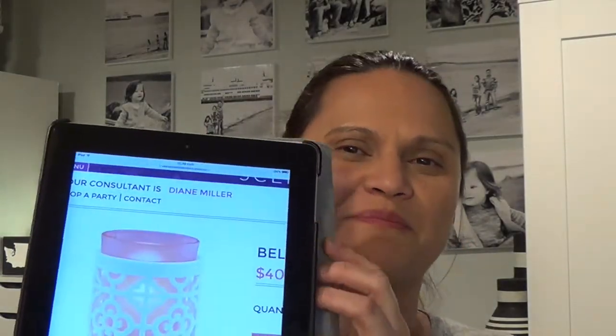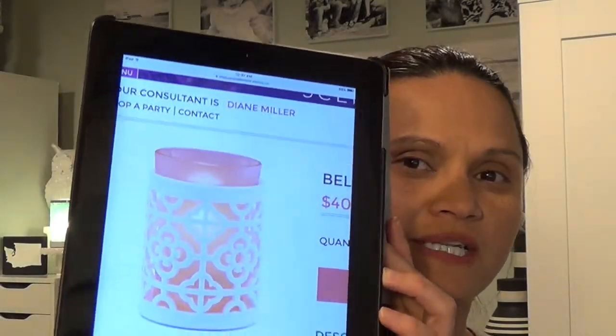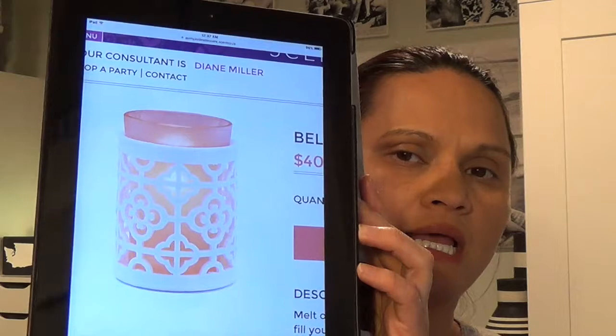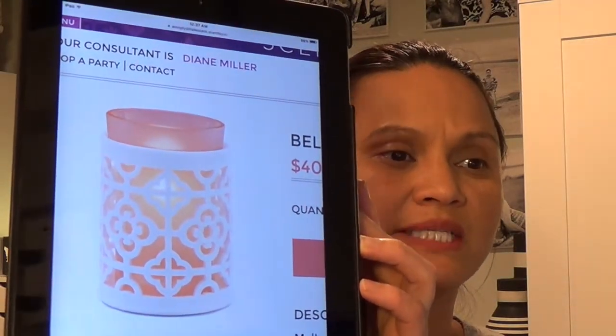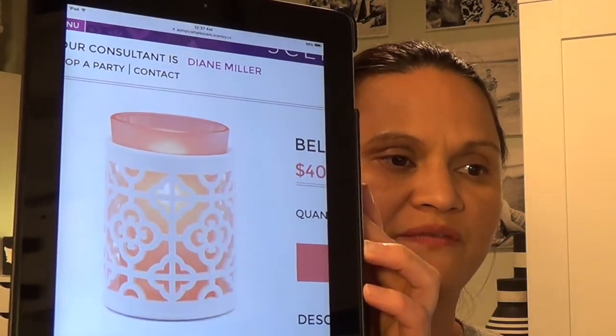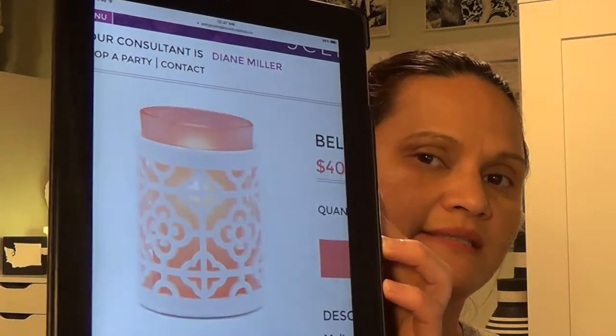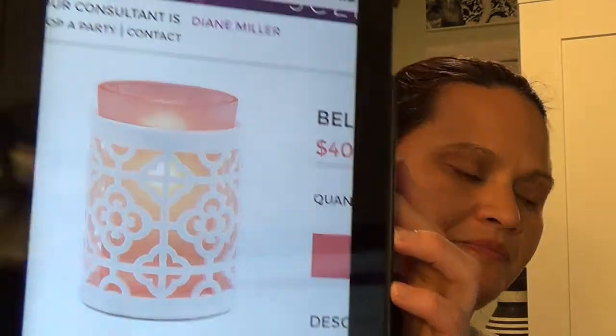Thank you, Danica. Okay. So this is the Beloved Warmer. It is $40, and I went ahead and zoomed it so you guys can see a better picture of it. Enhanced by color and Mediterranean inspired details, Beloved will infuse any space with a fresh sunlit radiance. Okay, that is $40. That is a pretty warmer. I like the color of the inside. It's like a peachy color to it.